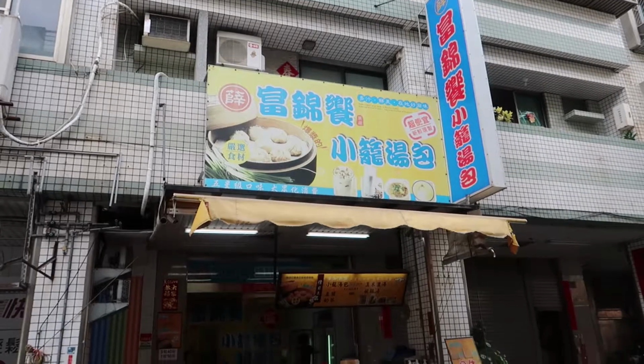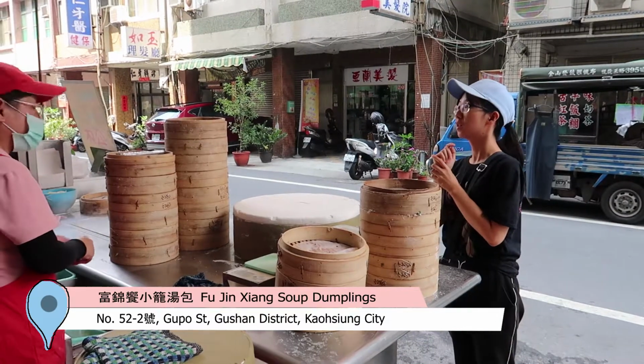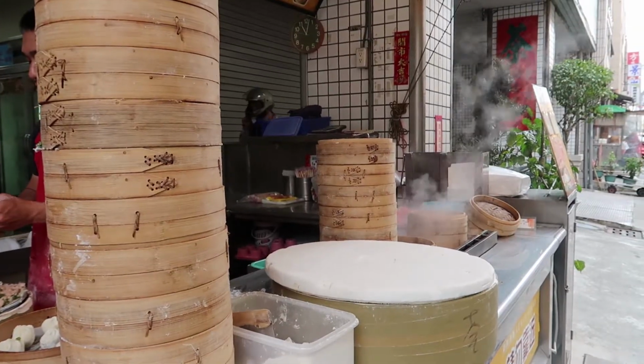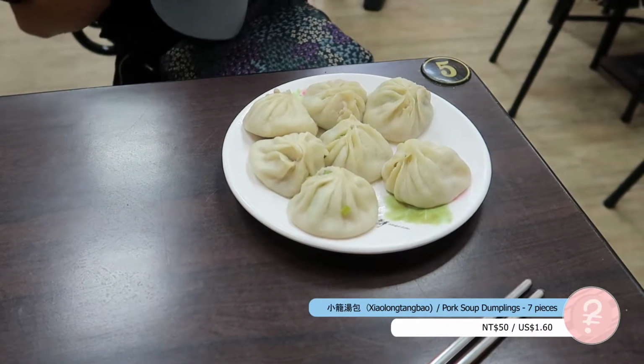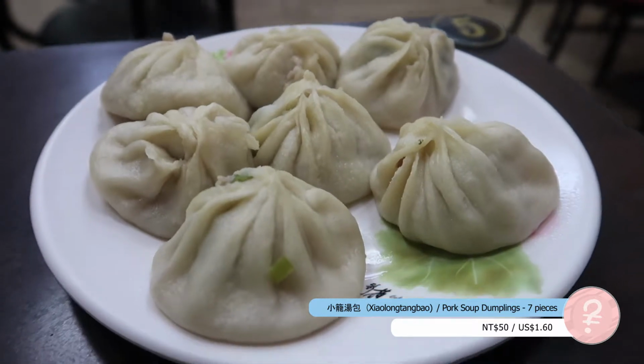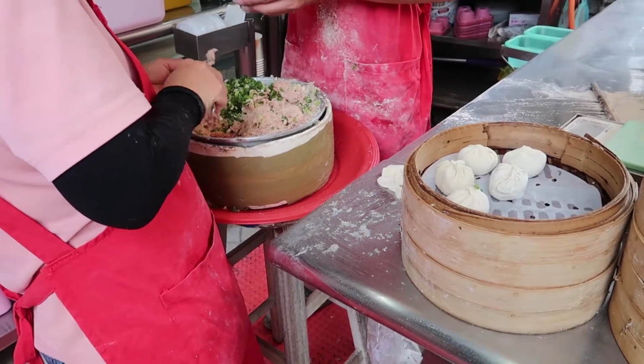We just got some xiaolongbao at this dumpling restaurant, which is on the way between the Cijin train station and the Kaohsiung ferry terminal. This was quite highly rated on Google Maps, so I just chose this place because of that and because xiaolongbao sounds good. Otherwise known as the soup dumpling, for those who don't know. It's a dumpling with a gelatin broth inside, so when you steam it, it becomes like a liquidy soup. Give it a shot.